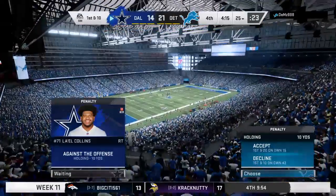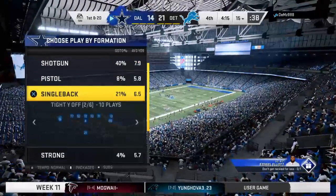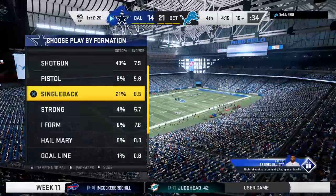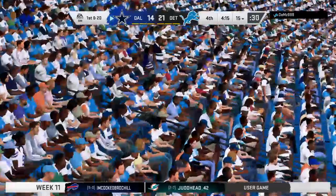And past the 40 before he's out of bounds. So a decent gain, but all for naught on the penalty. It's too bad, isn't it? They were feeling pretty good about it. The only people celebrating, the guys who just gave up that play.